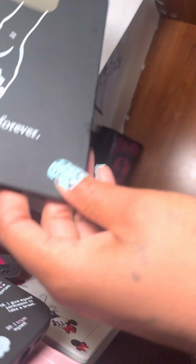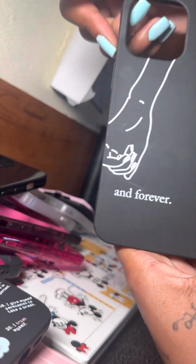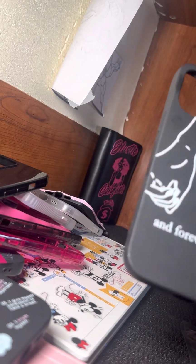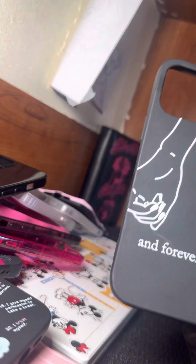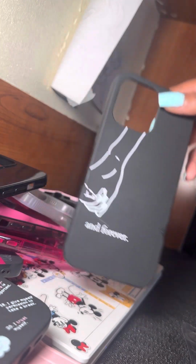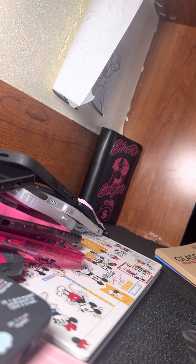And then this one, it was also another one of a 2-set, and the other one says always, and this one says and forever. So babe has the one that says always and forever in the hands. When you put them together, they're like connecting pinkies, they're holding pinkies. So that's very, very cute. And that's pretty much it for the phone case haul.